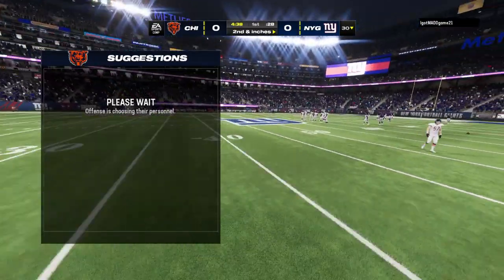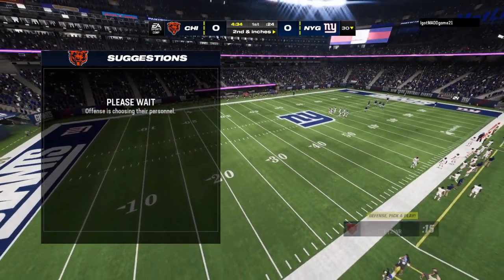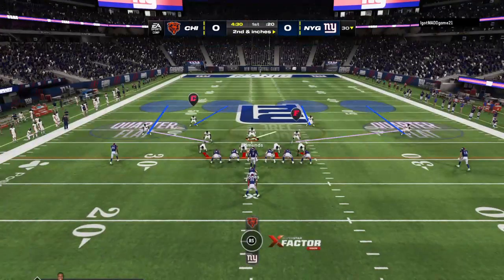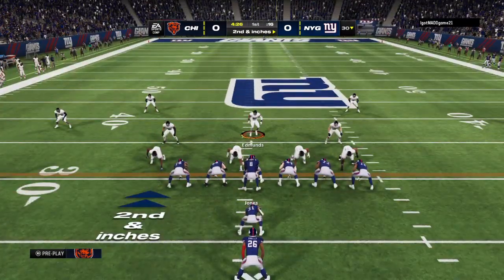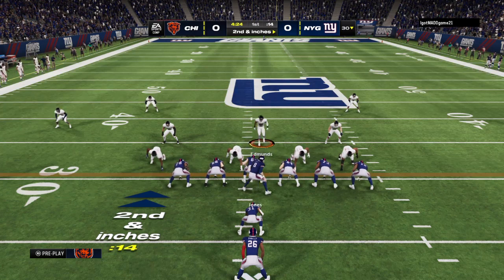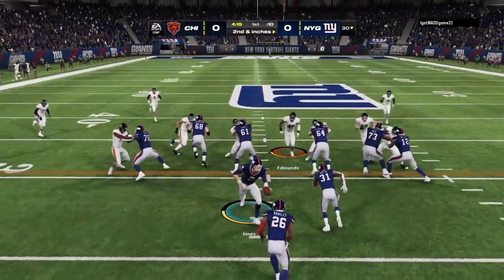Okay, so they gave up the completion, but I really enjoyed watching how the defense stayed in sync, stayed in great communication, and as he dragged across each zone, you see him pointing, communicating. There he is, and they passed him off to each defender. Ended up making a nice play, even though it was complete.